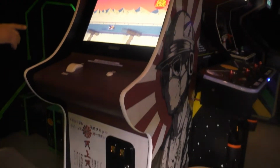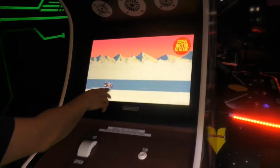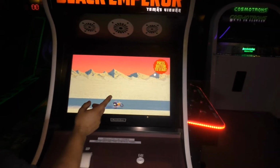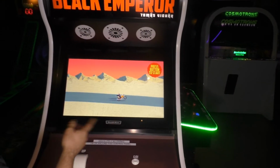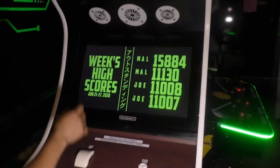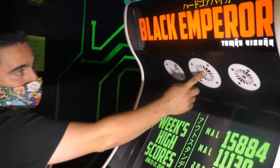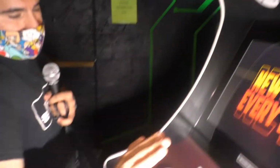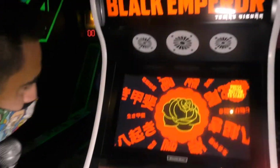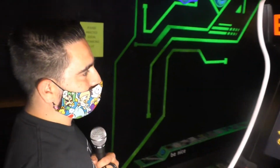Black Emperor, you're riding a motorcycle, and you have to stay on track on the road, avoid the barriers, and if you go through a sand pit, you gotta just keep rapidly hitting the button. This cabinet's actually a little different because this one actually has a fan built in it, so when you press and hold it, the fan is actually gonna activate and it blows air on you as you're playing it. So it gives you the feeling of driving fast.